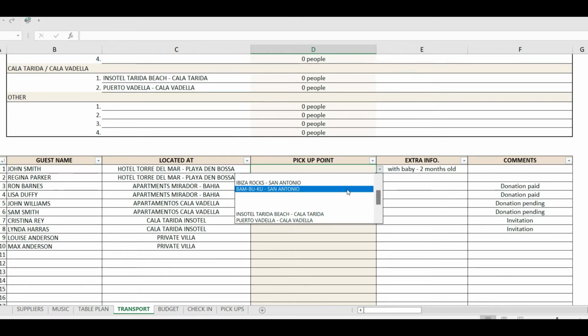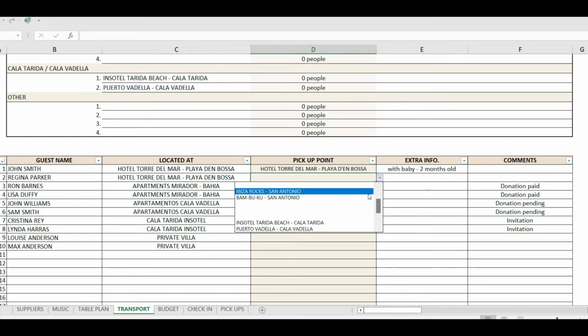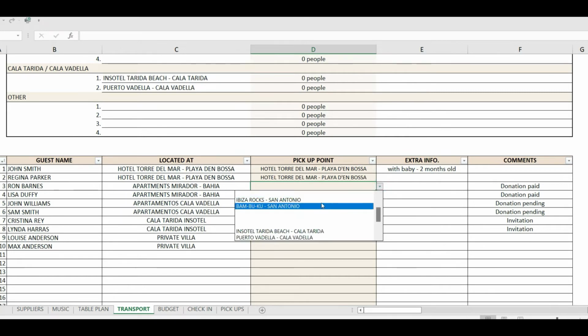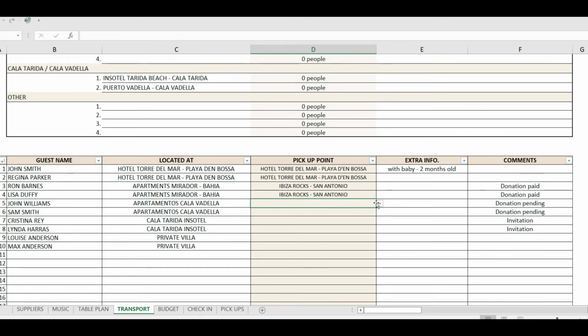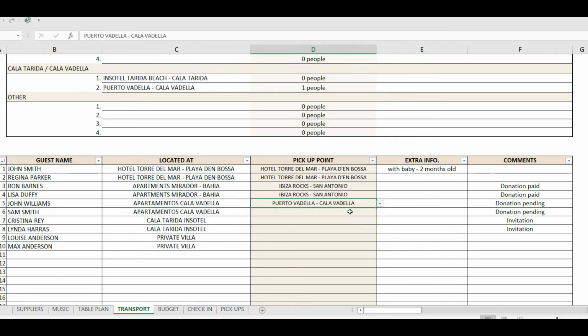So in this case, we've got a Playa d'en Bossa one. So if I scroll up, I'm going to say Torre del Mar. Here's another one, Torre del Mar. This one is San Antonio. Another one in San Antonio. These ones are in Cala Vedella. Here we go.